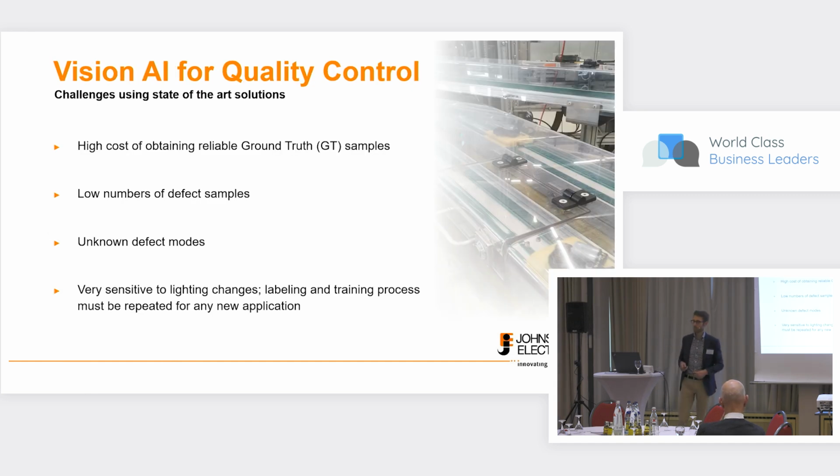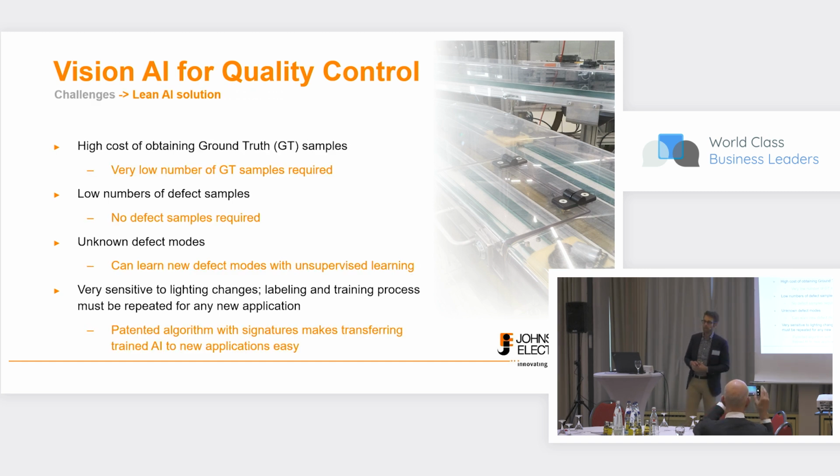So back to my slide about the challenges we faced with using Vision AI. Those are addressed by Lean AI technology as follows. Lean AI technology needs very few ground truth samples. And actually to set it up, initially, it doesn't even require any defect samples, just okay samples. And then once it's going, there is a part where it's sort of partially supervised, or we call it weakly supervised. You could call it reinforcement learning, however you want. There's a feedback loop built in to continuously improve the system. And at that point, it also can learn new defects. Because of this clustering of the signatures, it will learn defects, but it will also identify potentially new defects.